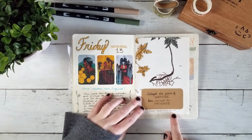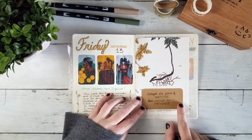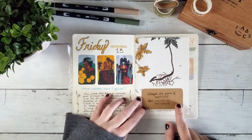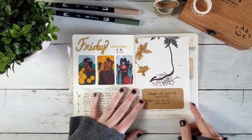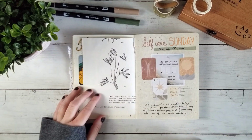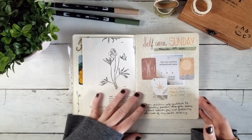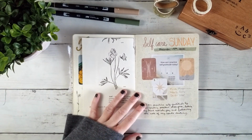And this one I actually included a quote from Ralph Waldo Emerson: "Adopt the pace of nature. Her secret is patience," because I feel like that really tied in with the messages that I had been receiving throughout the week. And this one, I either forgot to color or didn't have time to color. But I did quite a bit of dot work on this, so I probably forgot to color it.